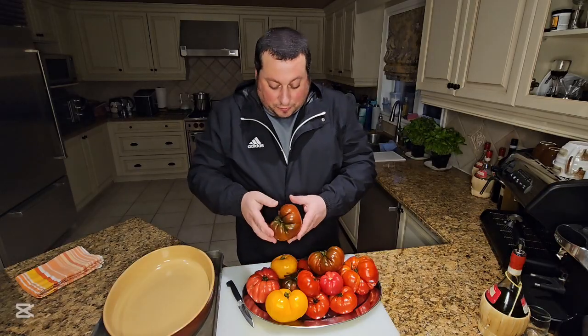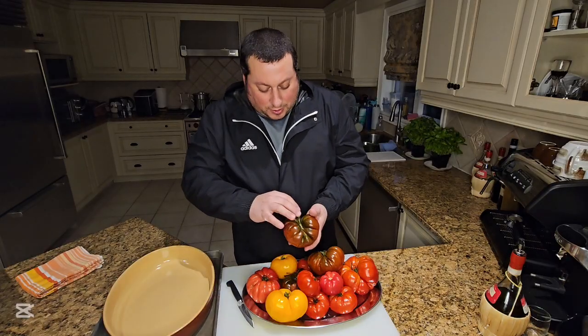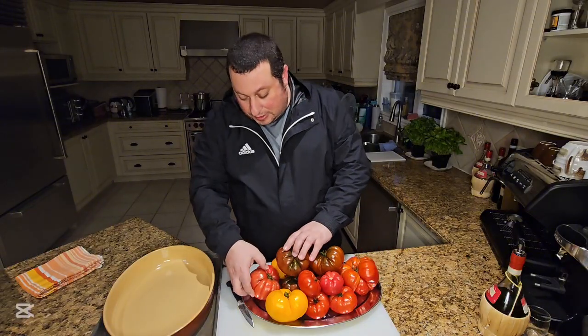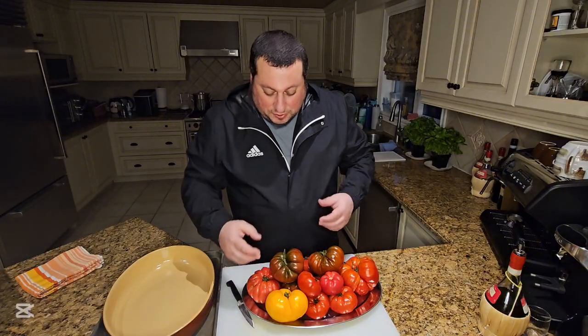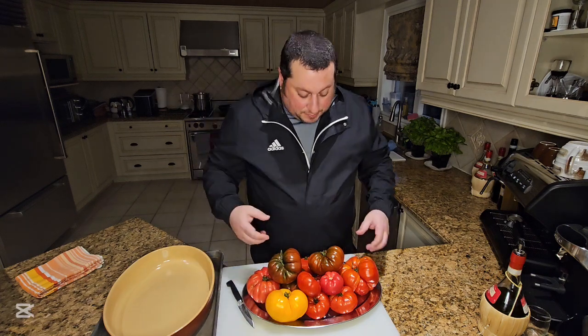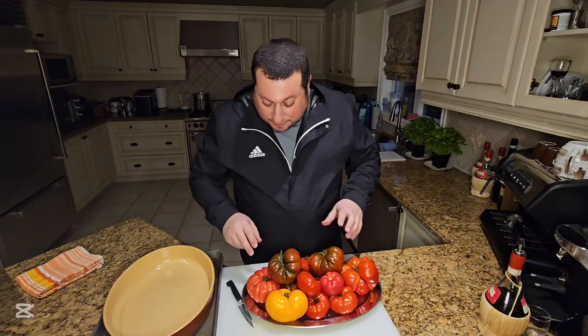We've got some of these beautiful, almost kind of burgundy ones with a little bit of green. We've got these big ones, reddish hue. We've got some of these that are more pink in terms of pigmentation. We've got some of the yellow ones as well, different sizes, different shapes. Some of these look like an angry old man. Anyway, we'll leave that to the side for a sec.